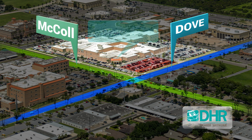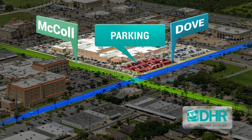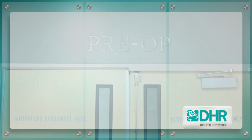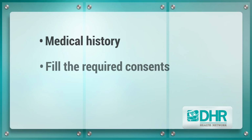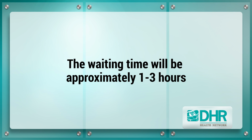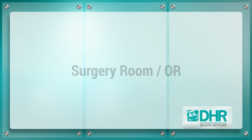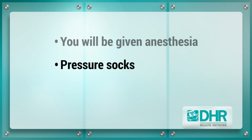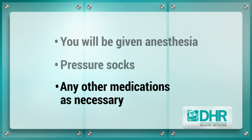On arrival at the hospital, go to your designated parking area. First, you will enter a waiting area called pre-op to get your medical history. Fill the required consents, and you will be provided with some of the medication needed for your procedure. The waiting time will be approximately 1 to 3 hours. Then you will be redirected to the surgery room, also known as the OR. You will be given anesthesia, pressure socks to prevent any formation of blood clots, and any other medication as necessary.